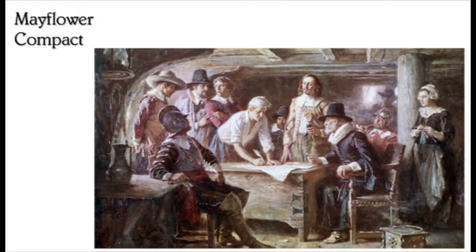Before landing in the New World, there was a great deal of strife between the Pilgrims and the rest of the passengers and crew of the Mayflower, to such a degree that a system of governing the raw passions was necessary if they were to survive. There was a great fear that their very survival depended upon establishing some type of order.